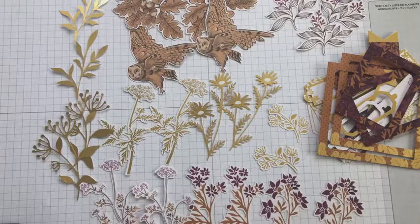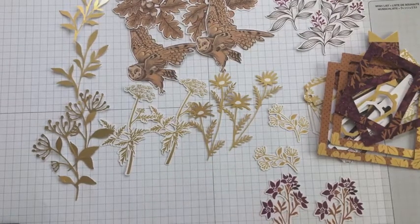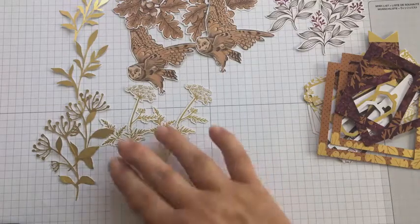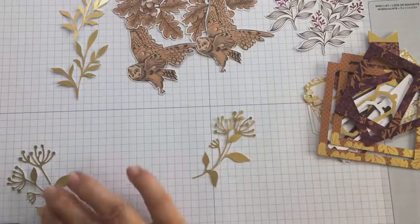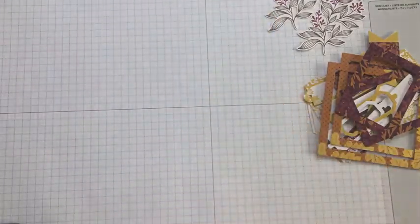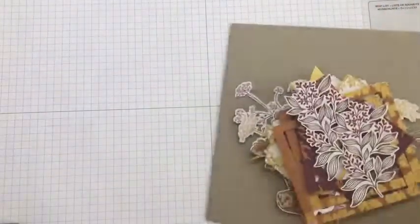and I think it's amazing. That's £5.50. So how many projects could you make with this little lot? Really, really good value. It's nice quality. It's well die cut, so they're very easy to pop out. Even the pieces like this one, which are very, very delicate, they come out without damaging. So I think it's a beautiful addition. If you like this suite, you definitely want the ephemera pack.